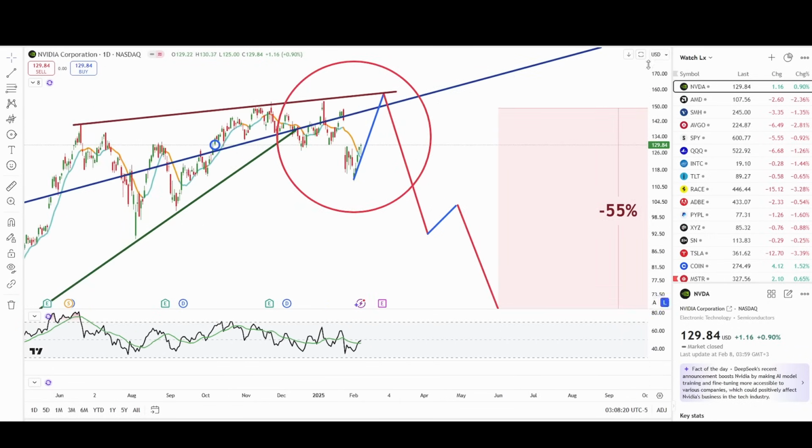So the way I'm looking at this is Nvidia and the market will likely continue to rally, potentially for 1 to 2 weeks into Nvidia's earnings at the end of the month. Then very likely Nvidia continues to rally after earnings for a couple of days just to price out all of the premiums in the options chain. That is usually what happens.